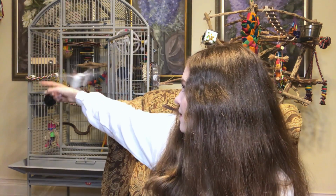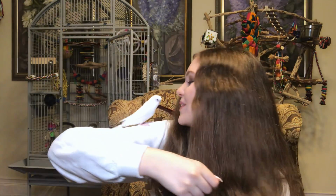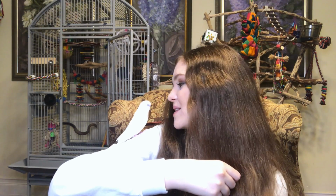My birds love sitting on perches just outside of their cages. Pearl is literally doing it right now. Oh, she just came to me. Pearl loves that rope perch on the outside of Kermit's cage.